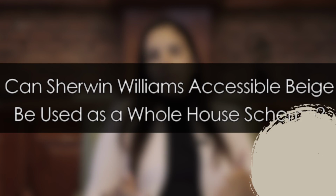Now, homeowners even ask whether Sherwin Williams Accessible Beige can be used for the whole house. Well, firstly, I would like to tell you what a whole house color scheme is. A whole house color is basically a paint color that can be used on all the common walls of your home, including your open concept living, dining, kitchen, the hallways, the staircases, basically all the common walls that you can see, and you add pops of colors here and there. Accessible Beige can make a beautiful impact as a whole house color scheme, especially if you have a medium or larger sized home. This color can definitely make a beautiful statement.